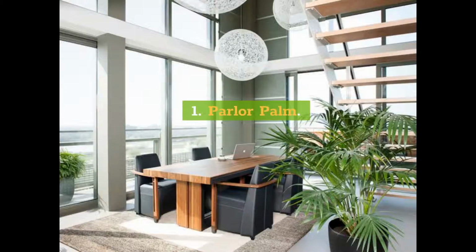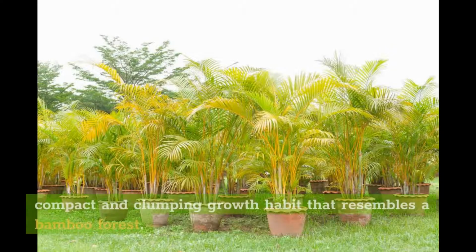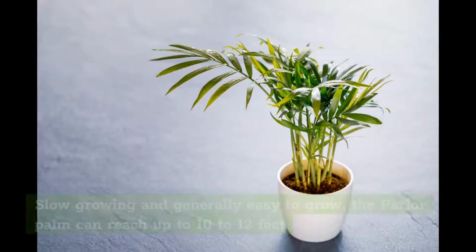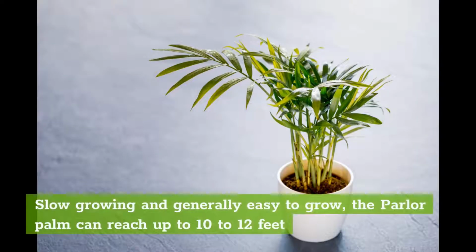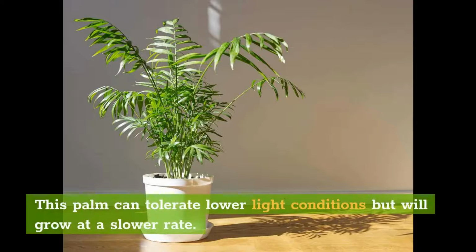1. Parlor Palm. The Parlor Palm, Chamaedorea elegans, is an attractive houseplant beloved for its compact and clumping growth habit that resembles a bamboo forest. It's perhaps the most popular indoor palm and has been cultivated as a houseplant for 50 years. Slow growing and generally easy to grow, the Parlor Palm can reach up to 10 to 12 feet in height in its natural habitat, but it tends to stick to 2 to 6 feet tall indoors. This palm can tolerate lower light conditions but will grow at a slower rate.